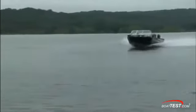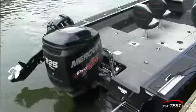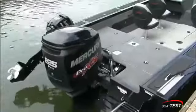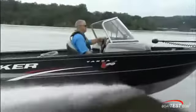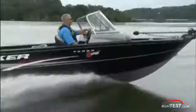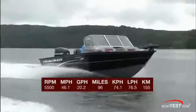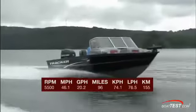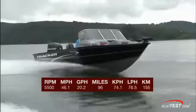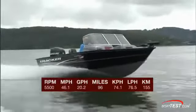Now let's see how the Targa V20 WT performs. Powered by a 225 horsepower Mercury Optimax Pro XS 2-stroke outboard turning a 14 5/8 by 19 Tempest 3-blade stainless steel propeller through a 1.75 to 1 gear reduction, our test boat ran 46.1 miles per hour at 5,500 RPM and burned 20.2 gallons per hour for a range of 96 miles at wide open.